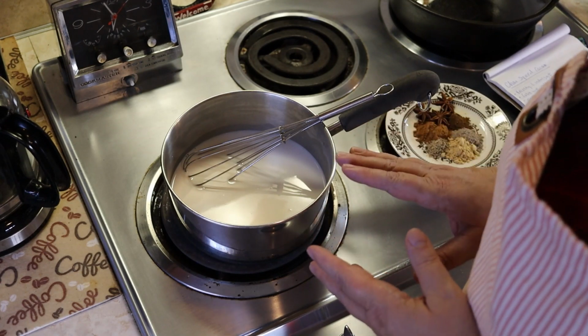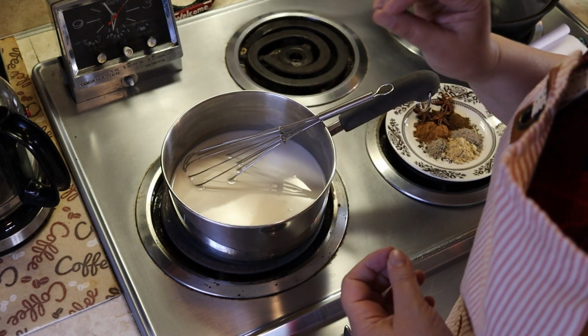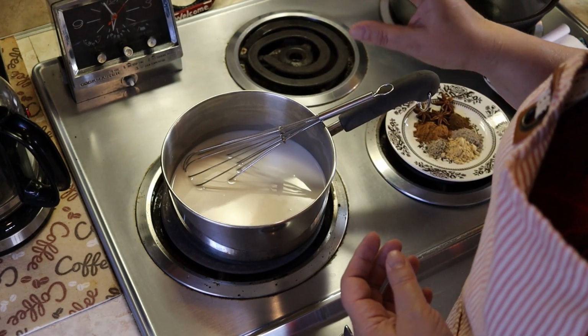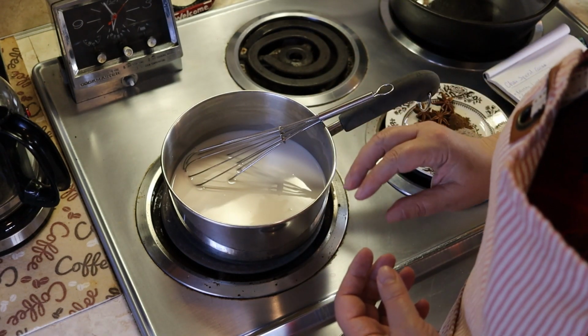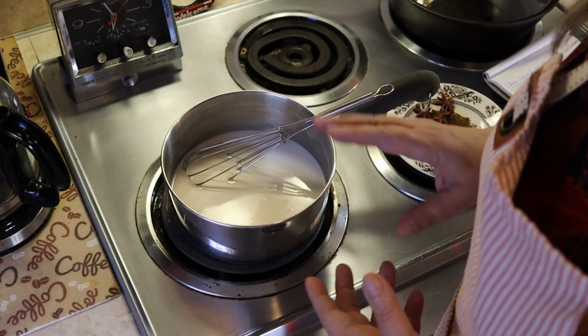I'm going to use powdered spices for this today for everything but the anise stars, because that will impart more flavor into the milk. And then once they've had some time, I'll bring this to a simmer, and when they've had some time to steep, maybe 10 minutes, I'll just strain everything out.